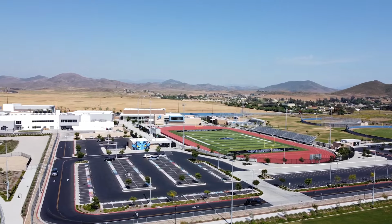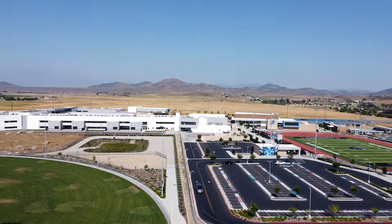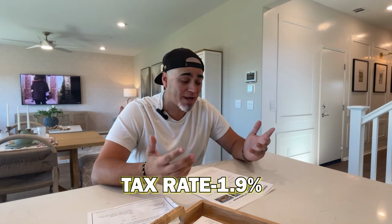You're also in the Menifee School District. So if you're someone who has young kids, you're living in Winchester, right? Some areas of Winchester are designated to the Hemet School District. This in particular is designated to the Menifee schools. So you have that really nice high school, Liberty High School, just 2 minutes away basically. That's a school that a lot of people in Menifee either fudge addresses or try to finagle their way into, and you're already zoned to that school. So this is just a really good location. Like I said, no HOA, tax rate 1.9%.